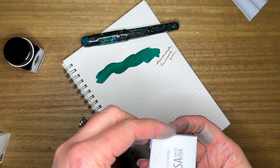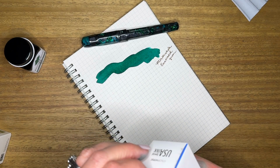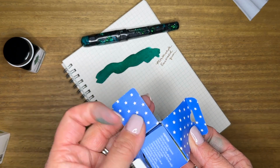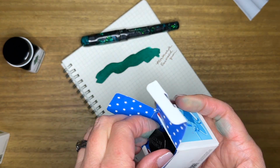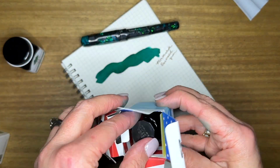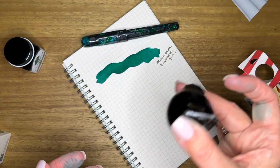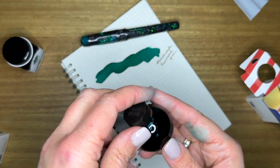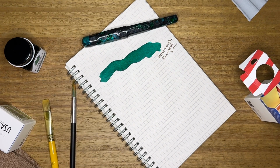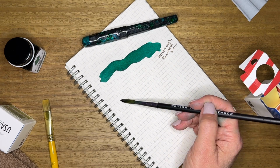Next up, this is Colorverse USA Blue Crab. My zodiac sign is Cancer, so I kind of like crab stuff. Let's see. It's very USA. Oh, it's a cute little bottle. Isn't that cute? I think these were $5. $5. Let's see. Oh my gosh, my hands are ridiculous. Got my towel out over here. Let's see how this one works.